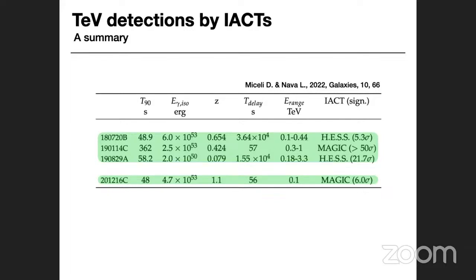Yeah, no, I think this is just observational. So MAGIC is very fast in pointing the target. So there are several gamma ray bursts observed by MAGIC even in earlier times. And here, the point is not that there is no detection before this, but this is the time when MAGIC reached the source, pointed the source, and immediately there was the detection.